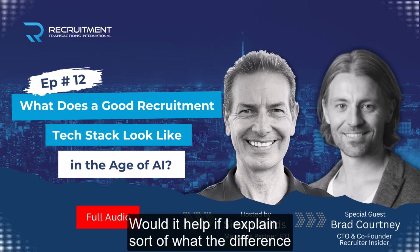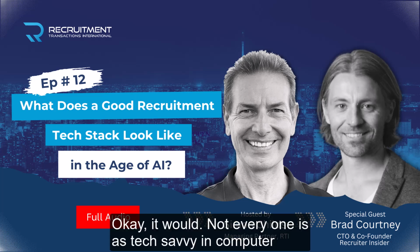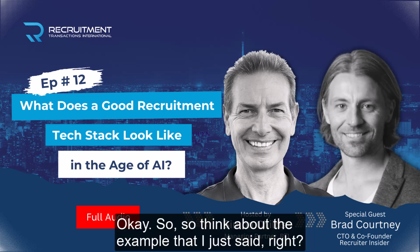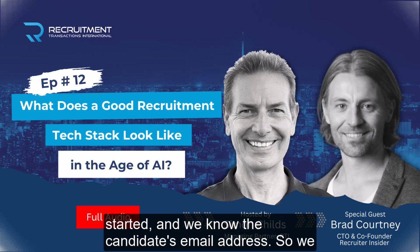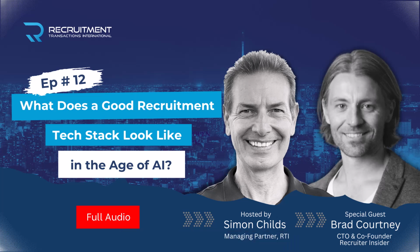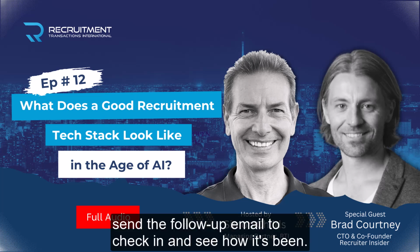Would it help if I explain sort of what the difference between an agent and automation? I think it would. Not everyone is as tech savvy and computer literate as yourself. So yeah, in layman's terms, if you could. Okay, so think about the example that I just said. So we have a candidate who's been placed. We know what date that started, and we know the candidate's email address. So we have these 3 pieces of data. I have written some software that basically says, at 2 weeks, at 4 weeks, at 6 weeks after the placement, send a follow-up email to check in and see how you're doing, right?